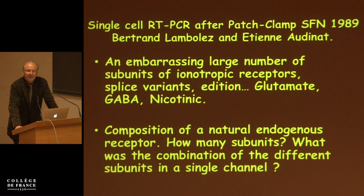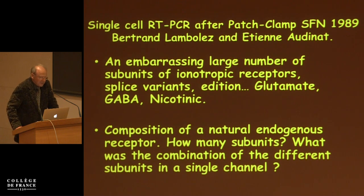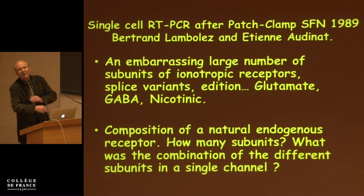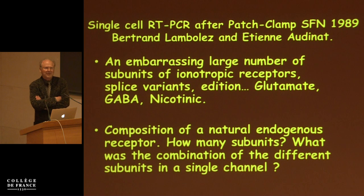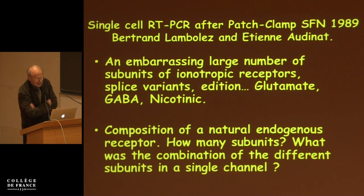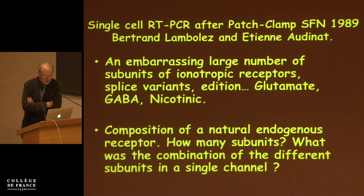And we have been using single-cell RT-PCR since 1989 now. And it's a good day today to pay tribute to Bertrand Lambolèze, who is on the second row over there. He was young at that time. It was in 89, already in his third or fourth year of his PhD. He came back one day from the SFN meeting and told me, Jean, it's impossible. We have an embarrassing number of subunits of ionotropic receptors, splice variants, editing, and that was for the glutamate, the GABA, the nicotinic receptors.